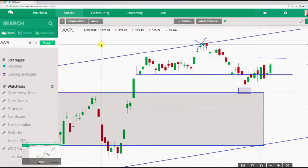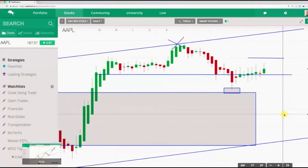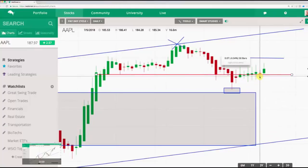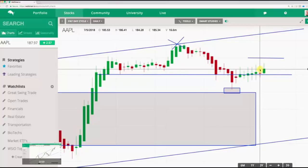Remember over the last couple weeks, I told everybody to stay patient and look for a good trade setup. I think we might have finally gotten it with this little doji right here. We formed a little doji here on Thursday, and then we basically broke above that doji here on Friday with a nice little up day.